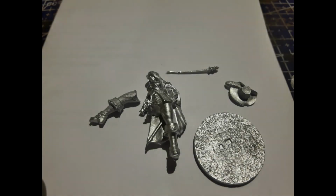Now, Eloise. So she comes in 5 pieces: base, hat, rapier, main body, and 1 leg. And that doesn't look too bad. It looks like it's going to go together pretty well. Yeah, the detail is very nice. The base is, again, slightly textured. There's not a lot there, but it's okay. It'll do the trick. And I'm really looking forward to doing these.